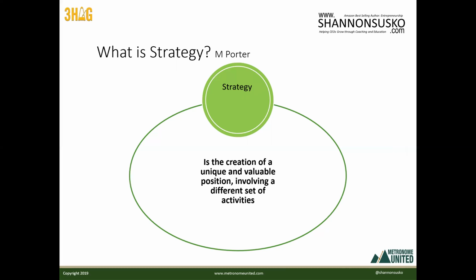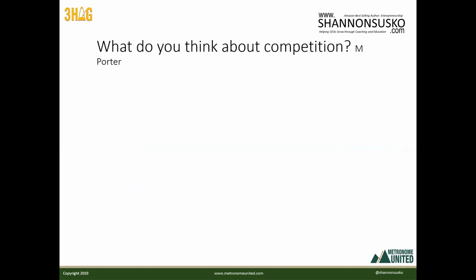We think about it in 2 parts. One, strategy is the creation of a unique and valuable position. If I think about it in terms of the attribution map, it's getting into that white space. And in order to get there, we're going to involve a different set of activities. It's not about one activity. The key word is a set of activities, an interdependent set of activities.